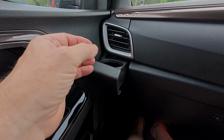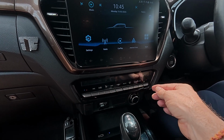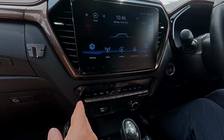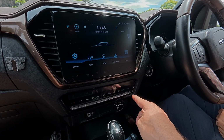That's very handy. But I have to say, it's very hot, and the good thing is we've discovered the aircon. So the aircon's got the standard fan up and down, but this also has an individual control for the driver's side and the passenger side. So if I'm feeling particularly hot, I can cool mine down and Marianne's can stay warmer.